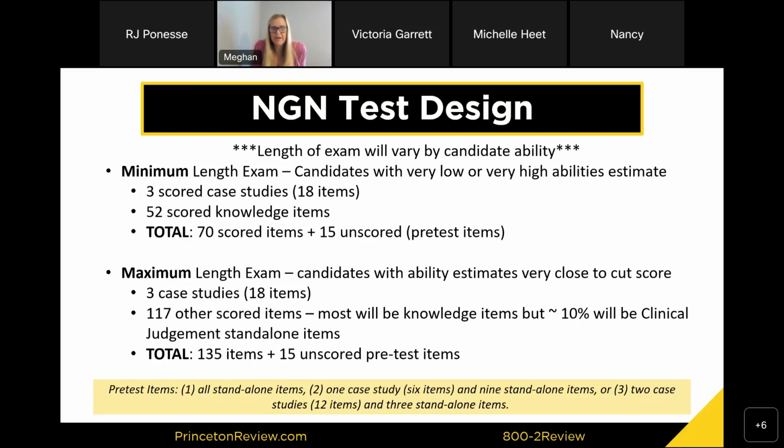18 questions. A case study is where the screen will be divided in half, and I have some pictures coming up. On one side, you will have tabs with all the pertinent information you need to answer 6 questions. You get them one by one. You get a question, you answer it, you submit it. The same scenario and information that you need for the next question will stay on the screen, but the next question will come up. So that is a case study.